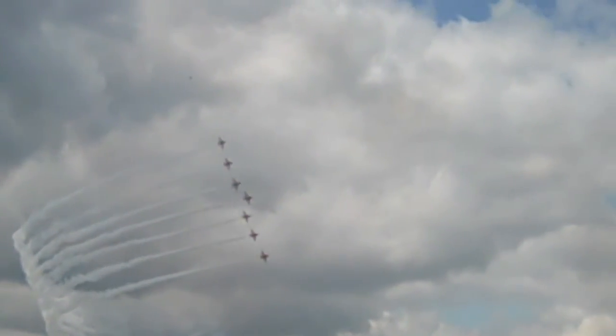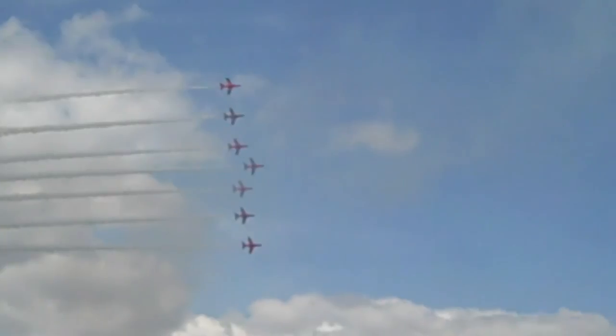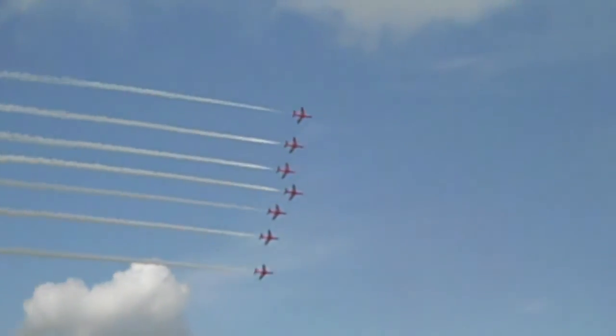The white smoke comes on. Lights on, go. Then the colour. Here's your cue, ladies and gentlemen. The Royal Air Force Aerobatic Team, the Red Arrows.